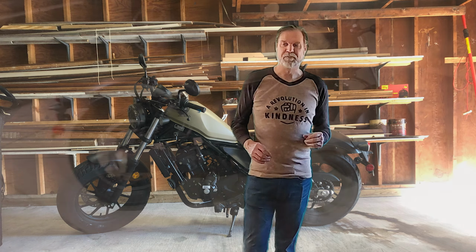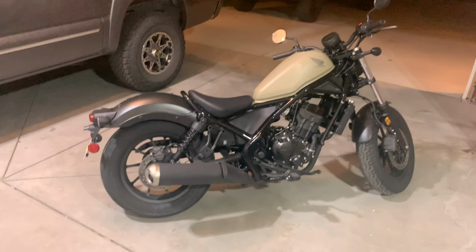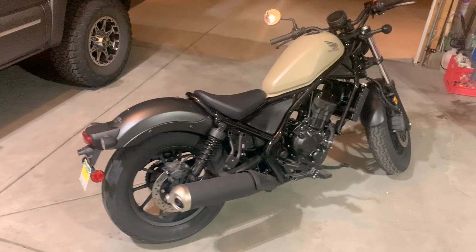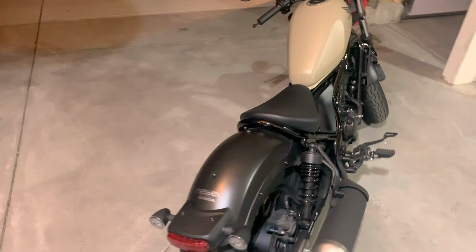So again, this is a 2020 Honda Rebel, and it's a great first bike. Now, I want to get into a little bit of history of the bike and tell you about where it came from, like we do with our use and abuse reviews.